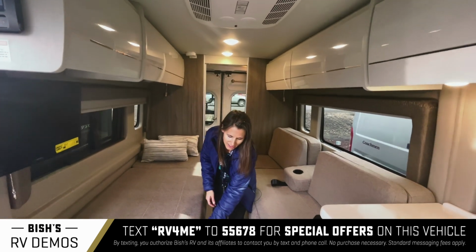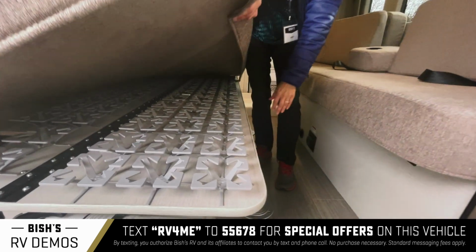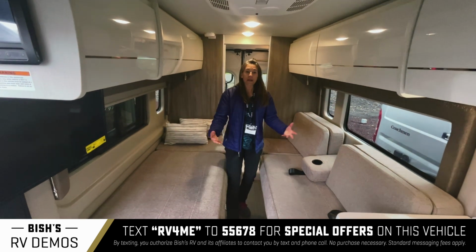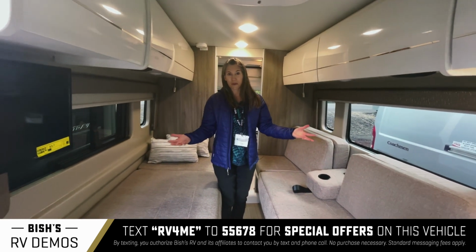And then one thing to look at, these beds, they have this, which makes it really comfortable, but also it prevents the moisture from building up. So if you're gonna have people sleeping in here for a while, it's not gonna smell like your bedroom.